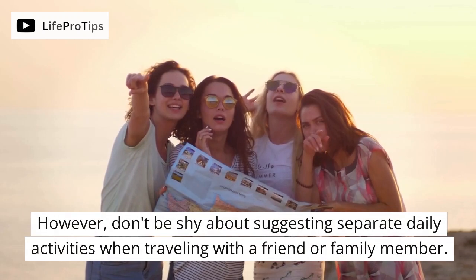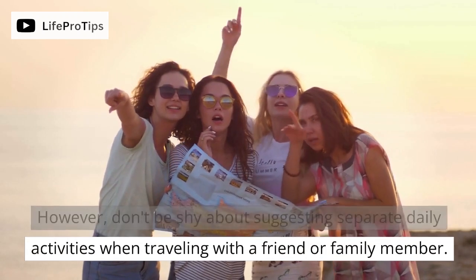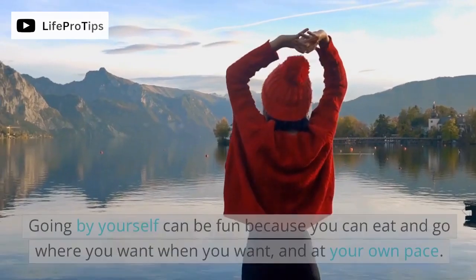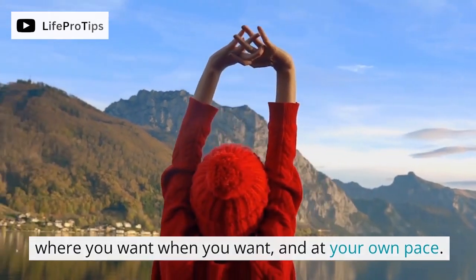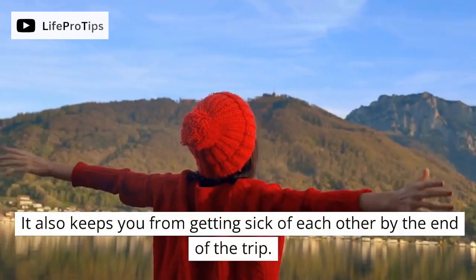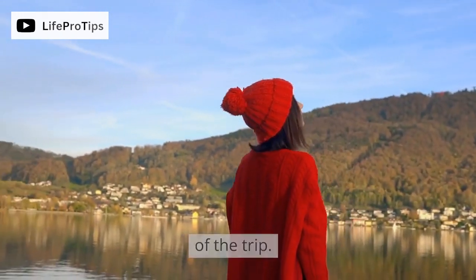However, don't be shy about suggesting separate daily activities when traveling with a friend or family member. Going by yourself can be fun because you can eat and go where you want when you want, and at your own pace. It also keeps you from getting sick of each other by the end of the trip.